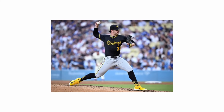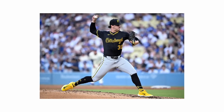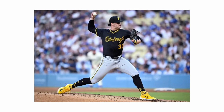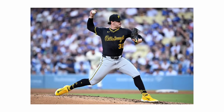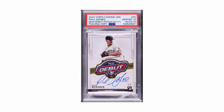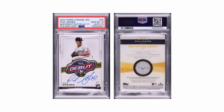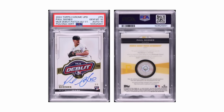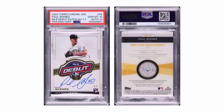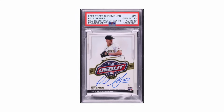We fast forward 110 years for our next card and member of the $1 Million Club. It's 2024's number 1 draft pick, Paul Skenes, and his 2024 Topps Chrome Update MLB debut patch auto 1/1. Paul Skenes is one of the most hyped pitching prospects in years, and this is his ultimate card. It features a patch taken straight from his actual debut jersey.